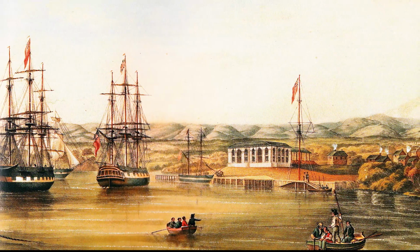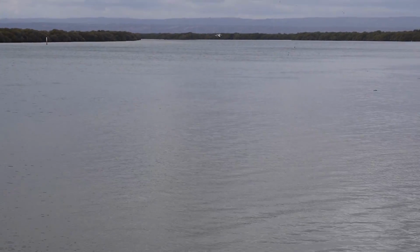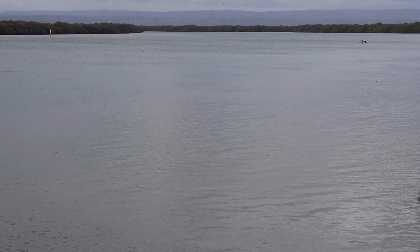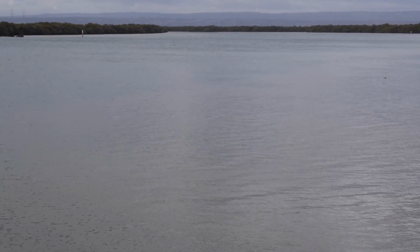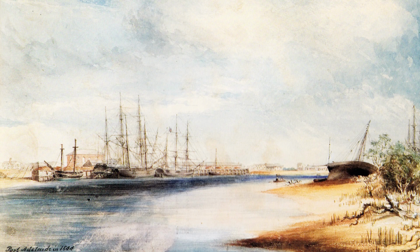South Australia had been sold to newcomers as an idyllic paradise in the south. The truth was, the colony was 18 years old, desperately short of working men, and nearly broke.